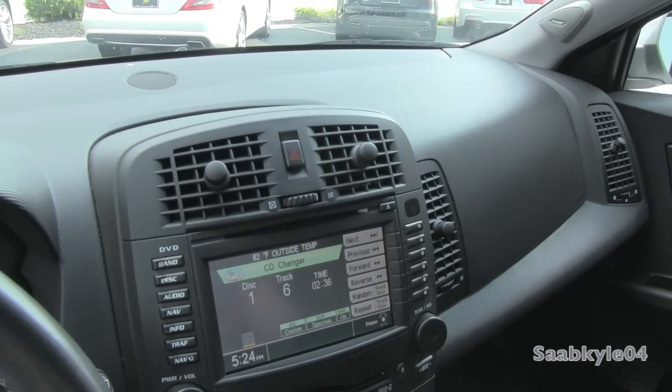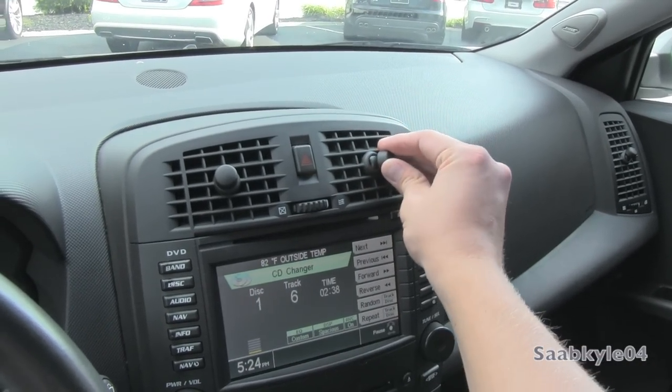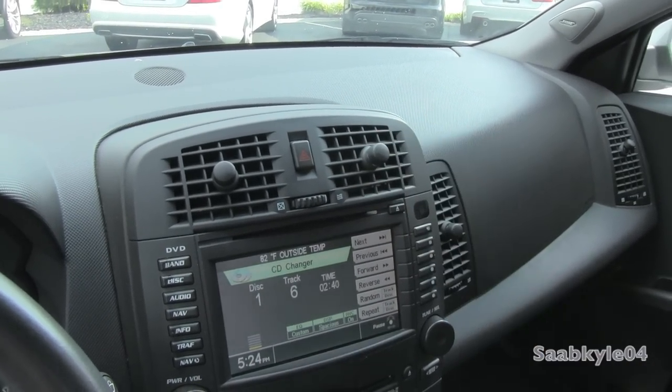I thought the vents in these generation Cadillacs were pretty cool. It looks like they were borrowed from the Saab design used for many years.